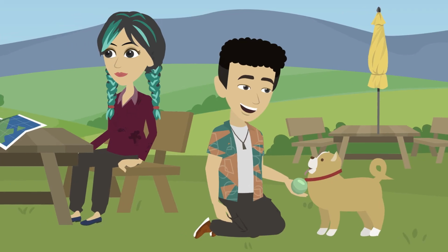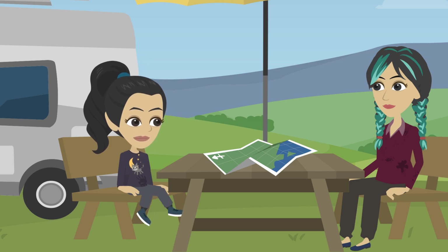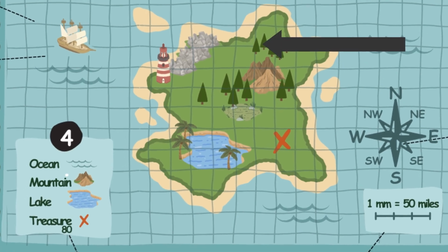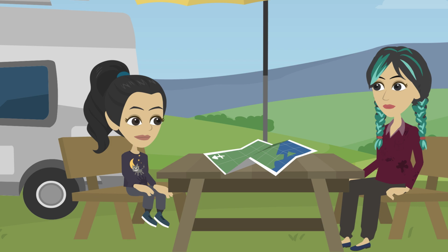Dua! We're trying to find the hidden surprise Baba left at the picnic. Can we use the map? Of course. This is a map of the park, and it will help us. See the top of the map? That's always north. If we know where north is, we can figure out where to go next.